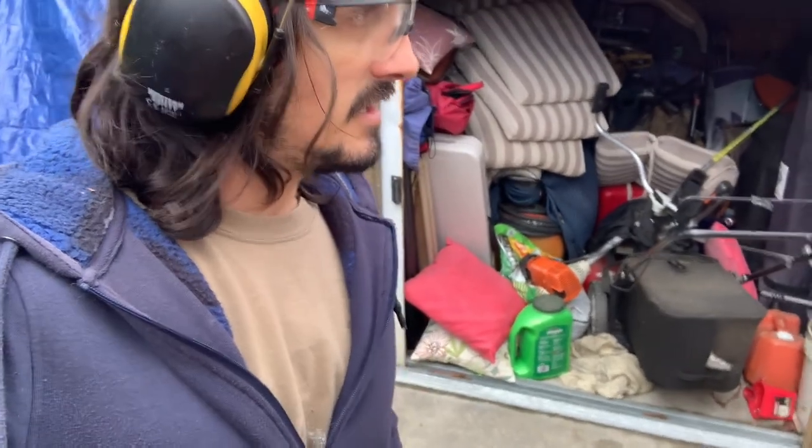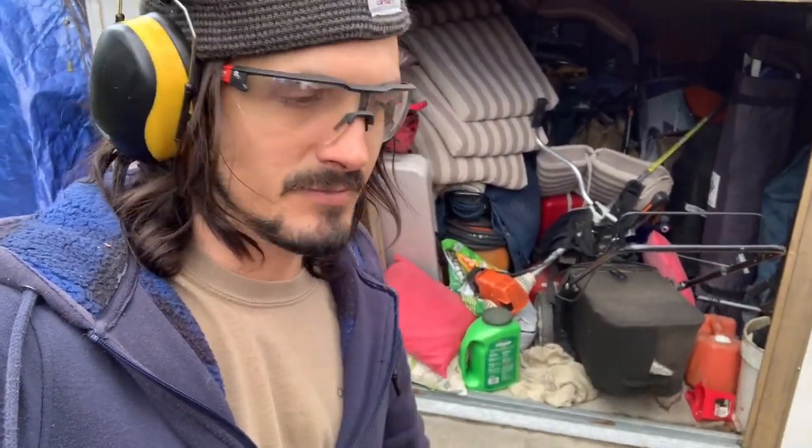Okay, I got the mulcher running. You can hear it in the background. I'm letting it run, just get some heat built up in it and kind of break it in, because it's been sitting for a while, obviously. Next up is this steel weed whacker, or weed eater.